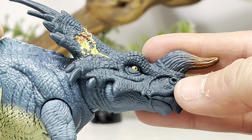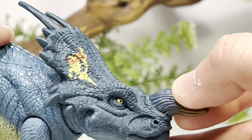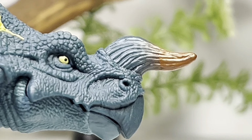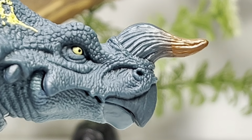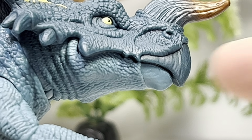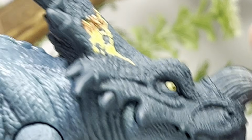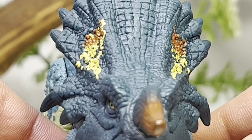And now let's take a look at the head sculpt on this figure. Like I said earlier, this is a pretty good head sculpt for an Einiosaurus. All the ornamentation on it is correct, other than the nose horn. Nose horn is just a little bit stylized, but I don't mind that at all. You have a little bit of brown on the tip of the horn. Kind of wish the rest of the horn was a different color instead of that base dark blue plastic. The eye is painted yellow with a black pupil. You can see the head is sculpted in this really dark blue, and then this nice light blue for the rest of the body, so a nice differentiation between the upper and lower jaws. On the frill, you do have a nice splash of yellow and orange on the fenestrae, very nicely done.